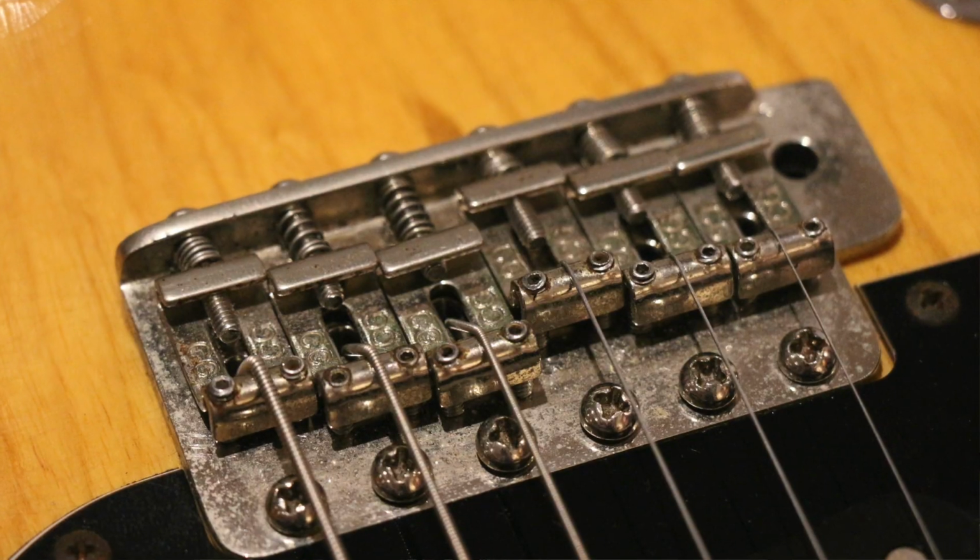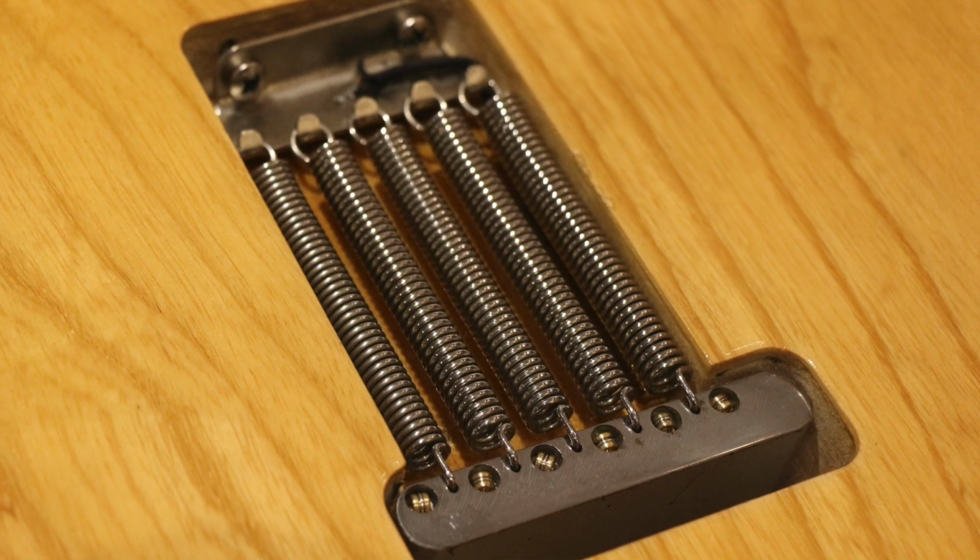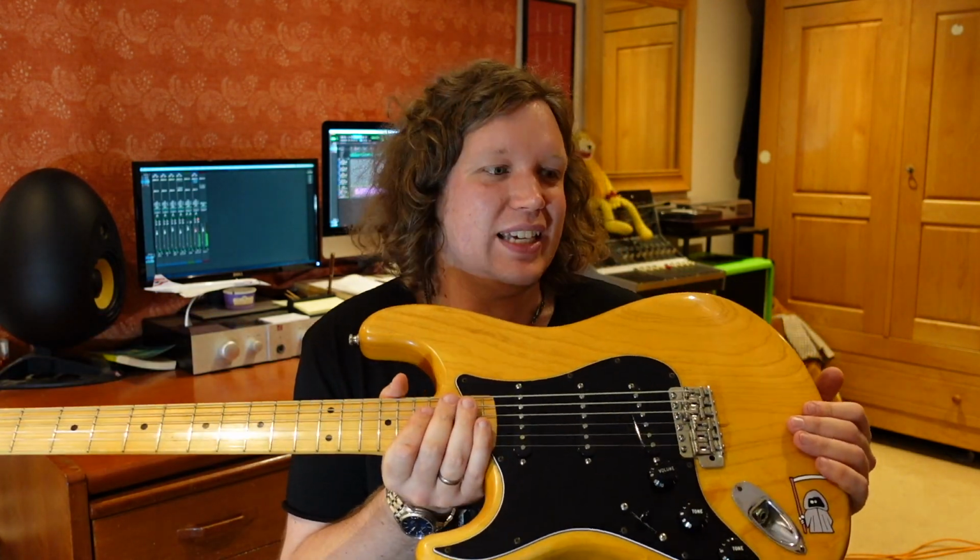The bridge and trem block assembly is all Callaham. I went through a phase of modding all my hardware a while ago. Callaham springs even, that's how nerdy I got with it. So it's done to sort of early 50s spec, but with a few little tweaks to make it more usable for me. But this is the only Strat I own. To be honest, I am slightly looking out for another one. I quite like a rosewood board with a 60s voice to it, but that's a bit of a pipe dream at the moment.